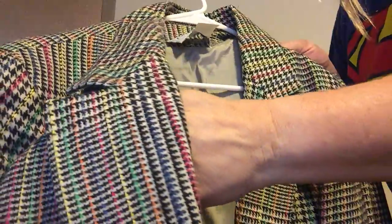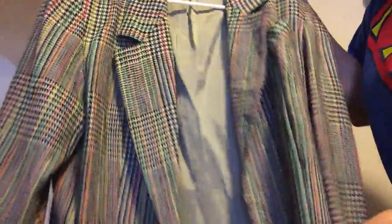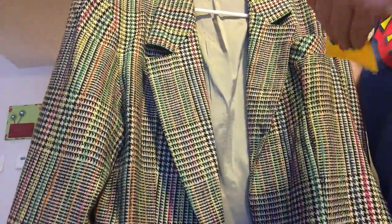And look at the coloring. It has all of these different colors. You could wear any color pants or dress or skirt you wanted with this. I think it's very pretty. It is a size 12. From pit to pit is 20 inches. It's about a 38 in the back. Believe me, when I got this, it was so wrinkled up. I had to spend a lot of time getting it in good condition.